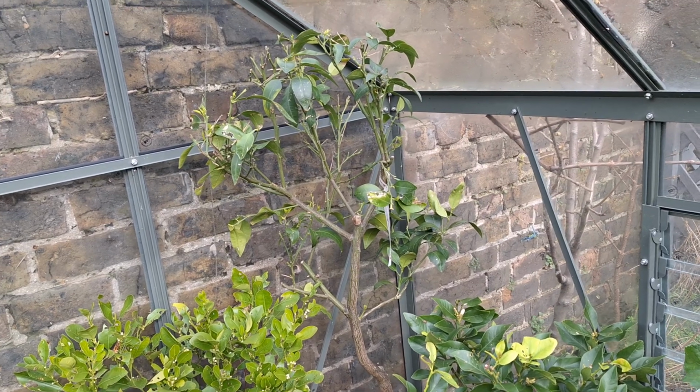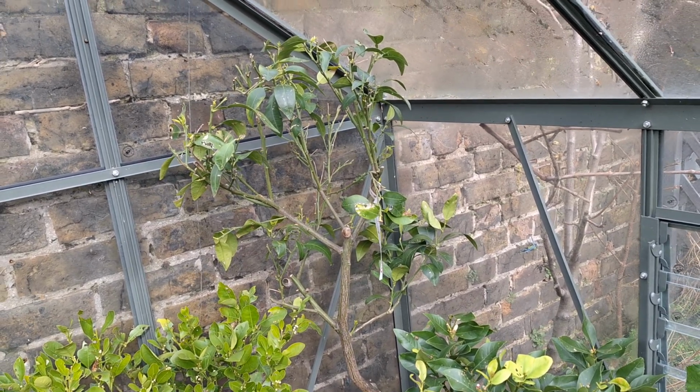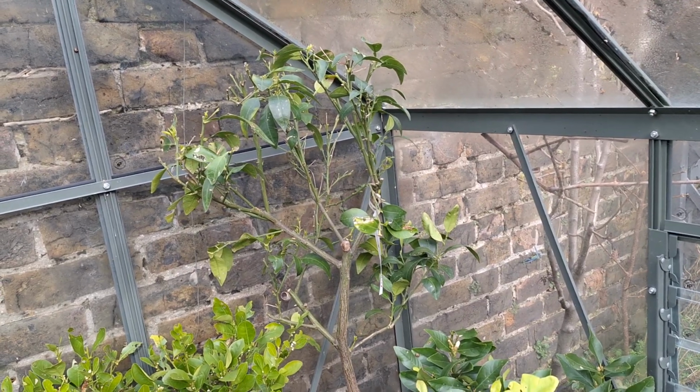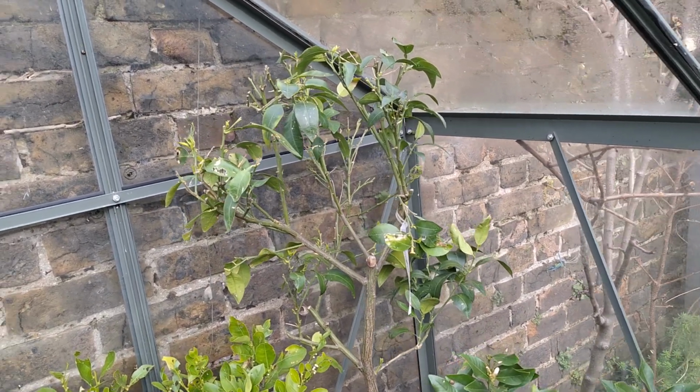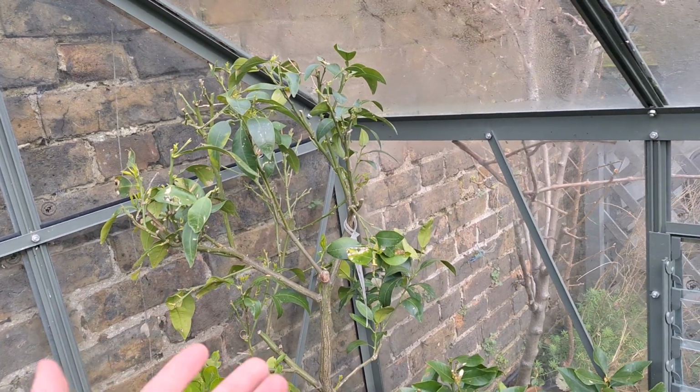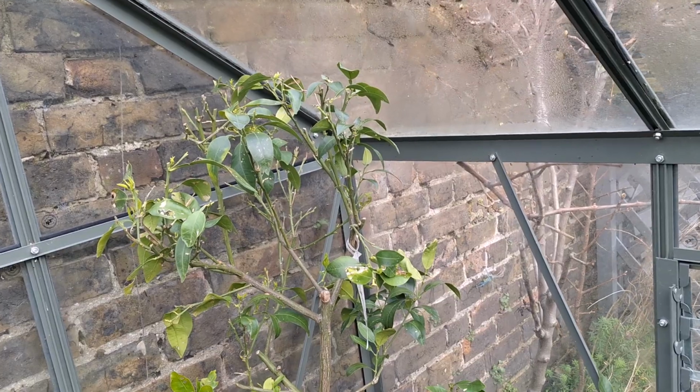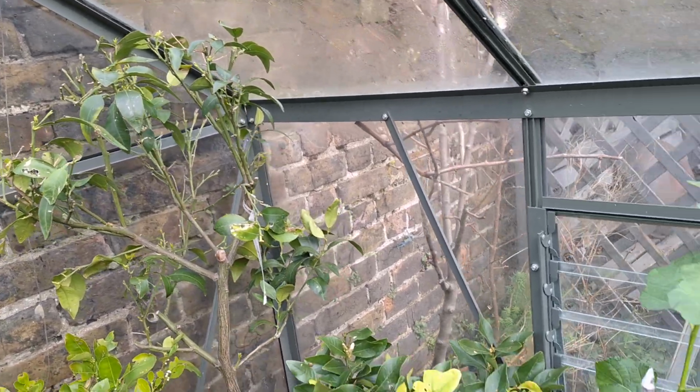I still can't quite get over the bitter aftertaste that you get from grapefruit, but when you bite into it, it did have that initial sweetness to it, which is really cool because I hadn't really paid too much attention to this plant. But yeah, we'll see if it can produce some more for next year.